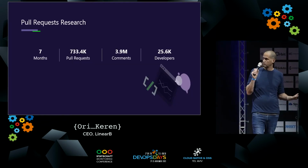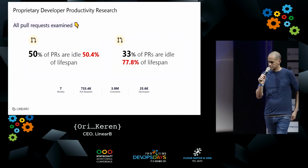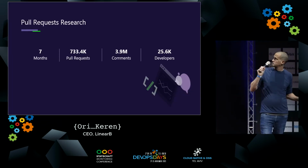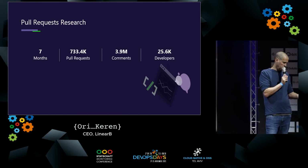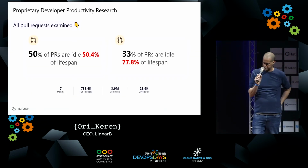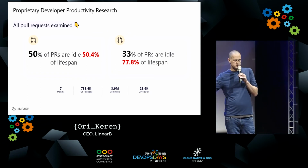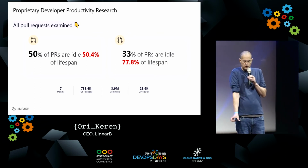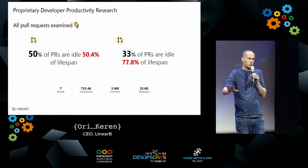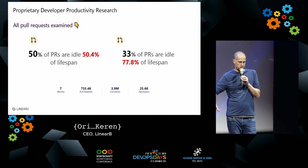And now I want to move to research we did at LinearB to show you some interesting data. Take a step back: the research was based on almost 4 to 5 million data points that we had the opportunity to see, and we learned these interesting things. Another thing that we did, we divided the day into hours. If within 1 hour somebody did work related to the PR, this hour is painted as work was done. And if in another hour work wasn't done, it's idle.